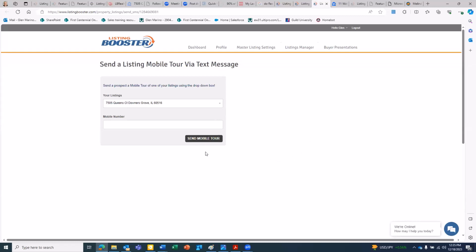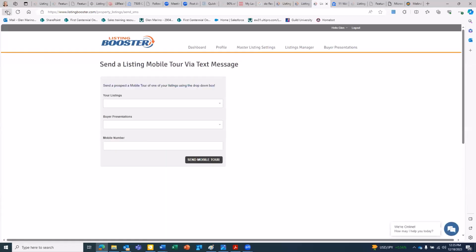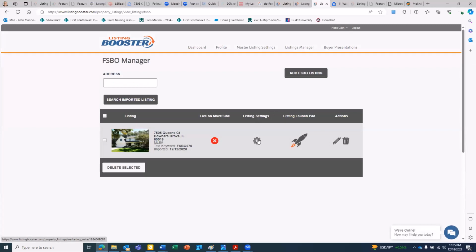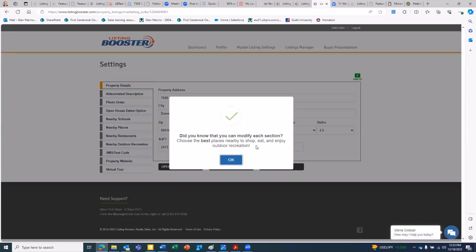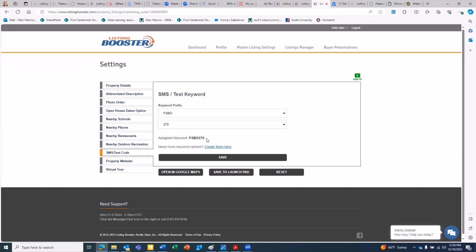In fact, here, I'll give you a better idea. If we go back to the dashboard here, send a mobile tour. Let's take a look at the text code. If everybody wants to do this right now, let's everybody write down FSBO, and then the number 270, okay? FSBO 270. That is going to be what you put into the message.